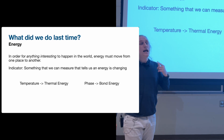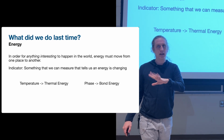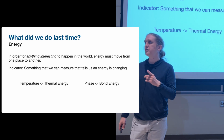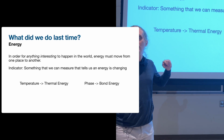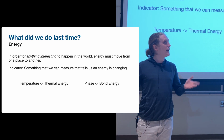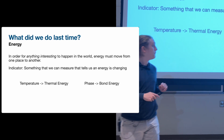And what I said was, and we'll talk about our first quiz, which is next week, sort of at the end here, but what I said was often what's going to happen in a physics problem is I'm not actually going to give you the amount of energy that we have. What I am going to give you is indicators. And you're going to have to use what you know about indicators to determine which energies are changing.